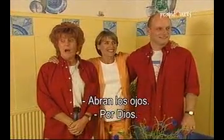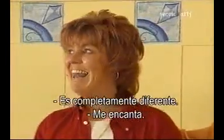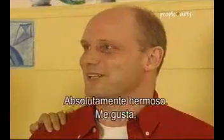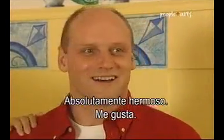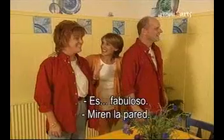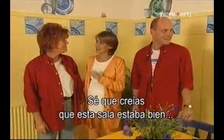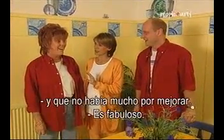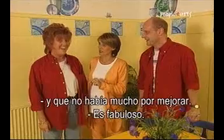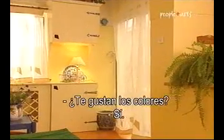Open your eyes. Oh my! It's completely different. I love it. Absolutely, completely. Oh, yes, I like it, it's fabulous. Look at the wall. Oh, it's absolutely gorgeous. I think you felt this room was quite nice as it was and not really much room for improvement. It's just fabulous. You like the colour? Yes. I love it.